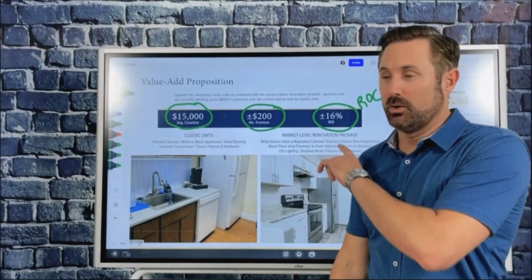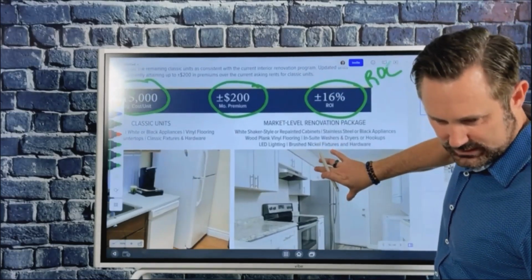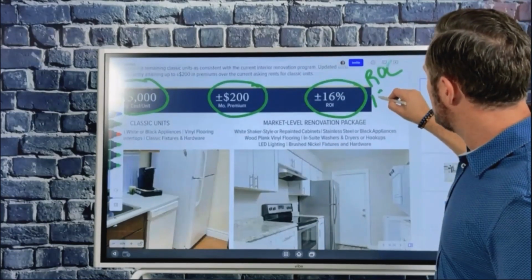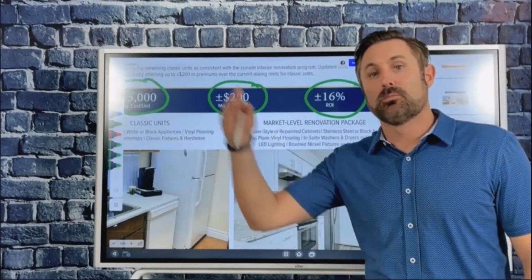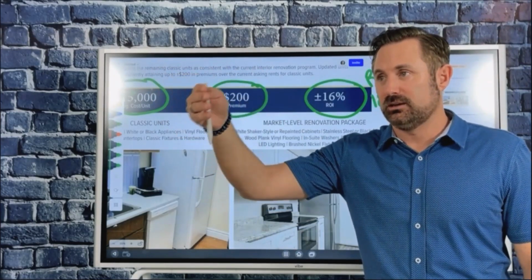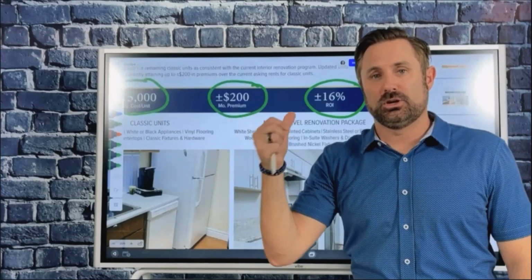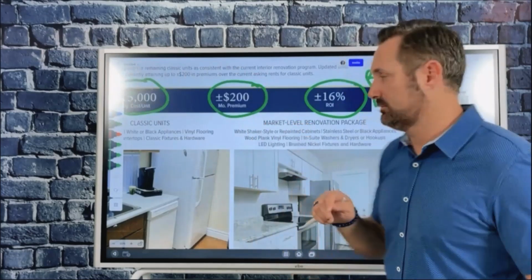This is a key point. This says 16%. You can see that. Ideally, a baseline would be 18 or more in terms of return on cost. You put X dollars in, how much more rent do you get? That ratio, I can show you in the pro formas how that gets calculated, okay?